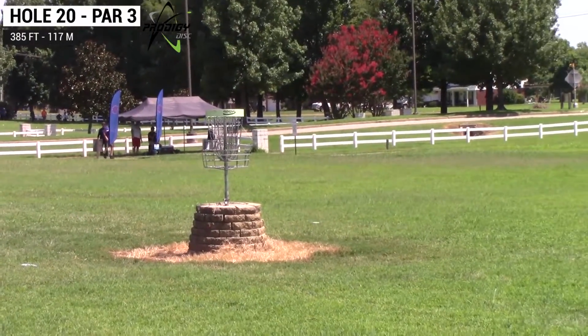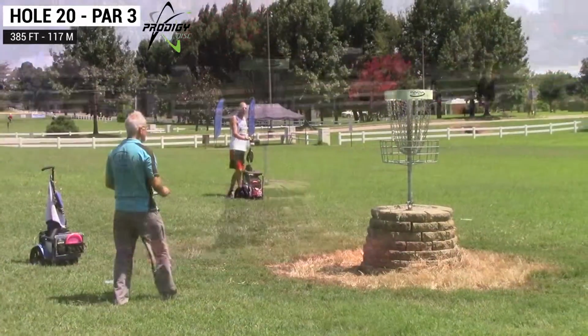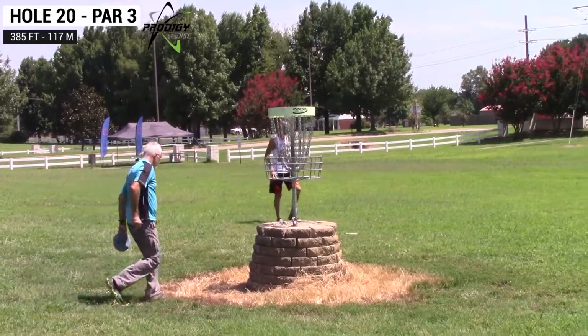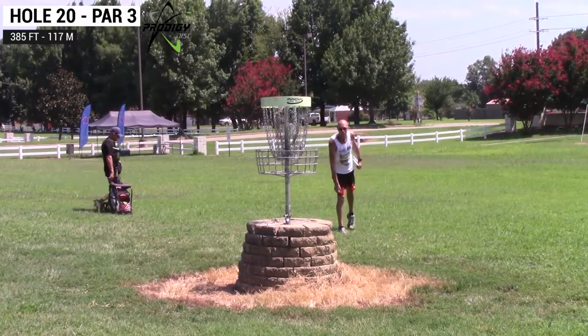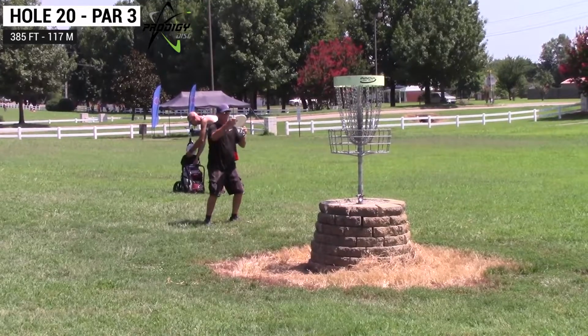Making these putts, I'd be a little bit scared of taking a run at it. As you can see, Vinny there, his run went slightly to the right. Everybody will be dropping in a par here on hole 20 on this nice elevated basket. And just two holes left for round one.